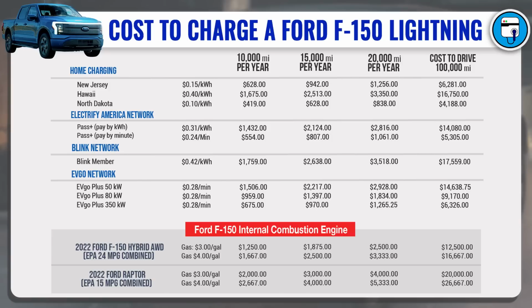And if you can find one of the few EVgo 350 kilowatt DC fast chargers out there, it drops down to $6,326. EVgo really needs to change their pricing structure to charge by kilowatt hour, and I believe they're going to at some point in the near future.